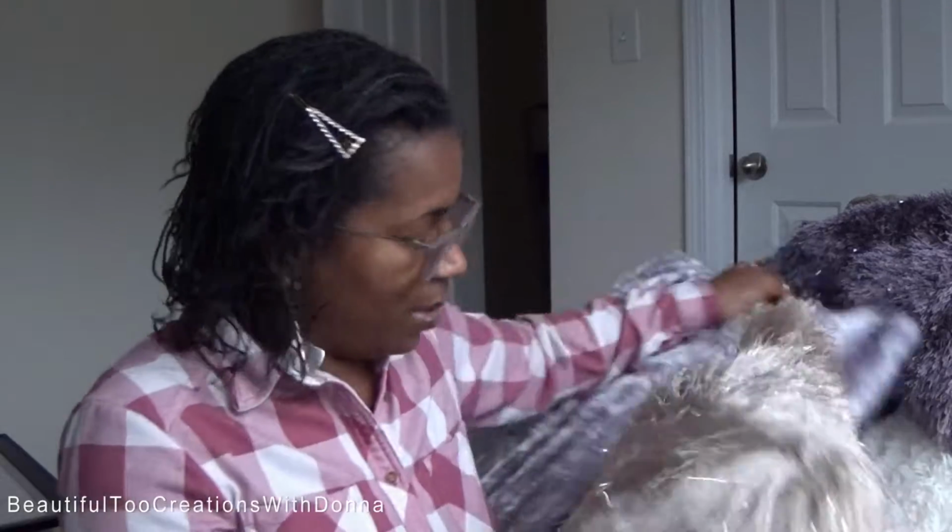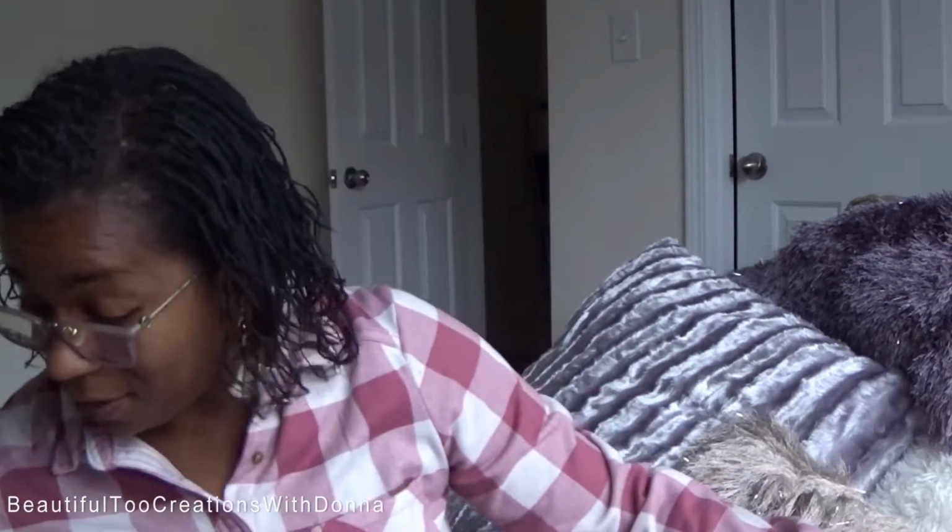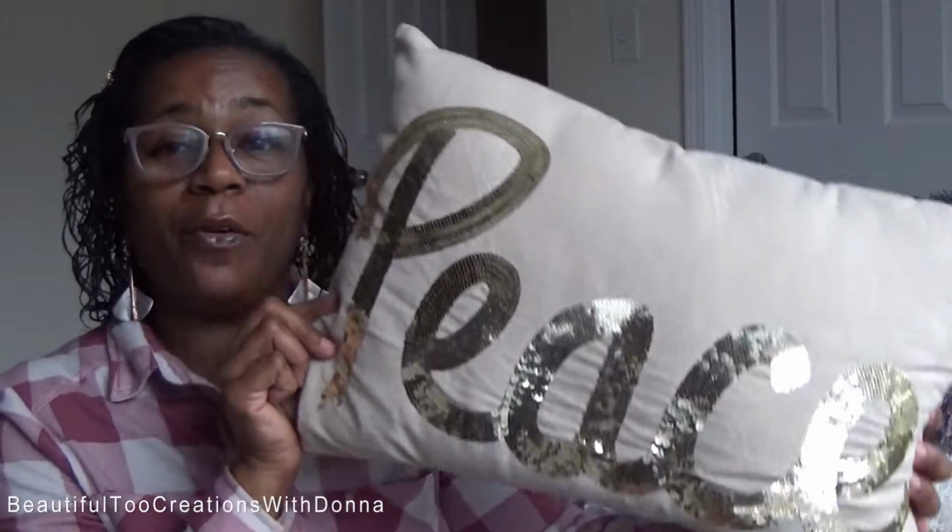And it's just gonna look so good. It just really works with the accent wall, y'all. Okay, let's see. Now, this one here is one that I've had for years. And I've said before that I want this room to be very peaceful and calm. And I love the gold sequin, so I thought it would be perfect to add to my pillow collection.